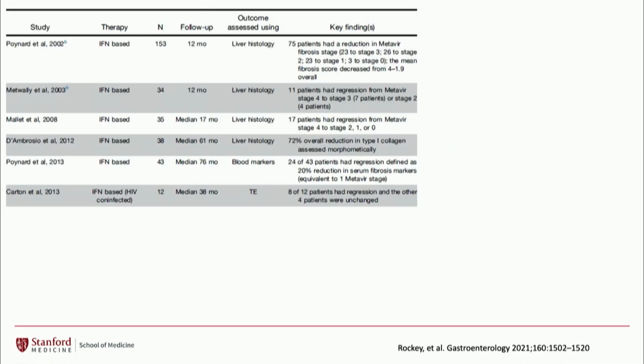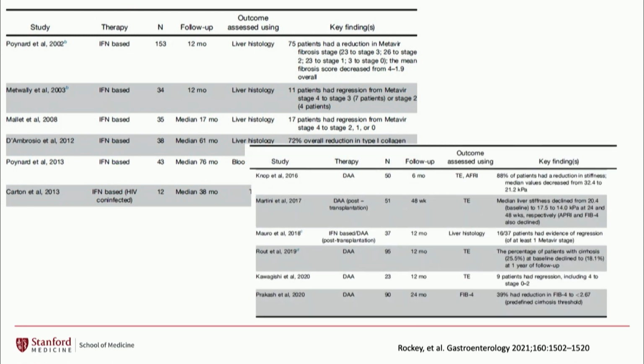And this is, again, from the same paper. I'm not going to go into all the details, but just for your reference, the same paper showed and highlighted several studies, both in the interferon era, as you can see on the therapy choices here, as well as in the DAA era, that antiviral therapy, and especially achieving SVR and cure, can lead to changing this trajectory and leading to potential reversal and regression of fibrosis.